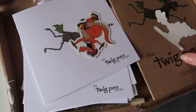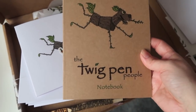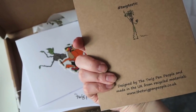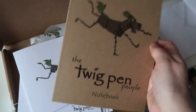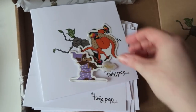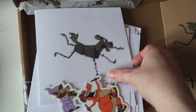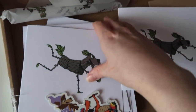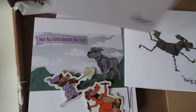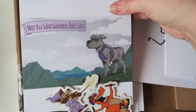And Lucy from Twig Pen People has sent me some of her lovely stuff too. So these are recycled notebooks. I love this character on the front. I think he's adorable. Some of her stickers as well with her designs on. And a whole bunch of greeting cards. I love this one so much. So she wrote me one and then she gave me a blank one too. Aren't they cute?